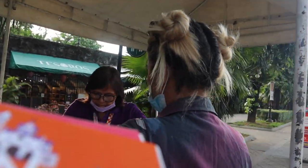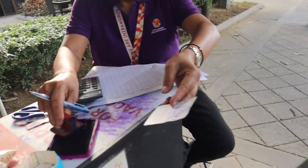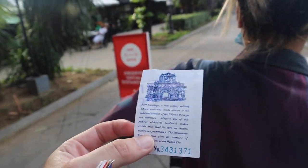Back in some history now. So we are at Fort Santiago, and this is a fort, apparently. All right, I don't really know the history, but we're here. Here's a map, and here's a ticket. Hi, Cory. Thank you. Okay, so apparently this was built in the 16th century against the Spaniards, right?